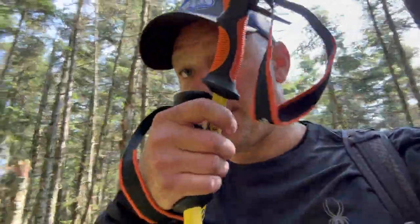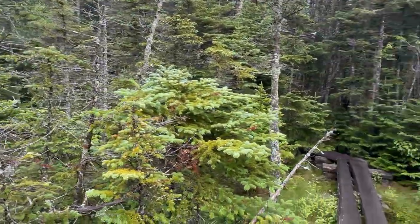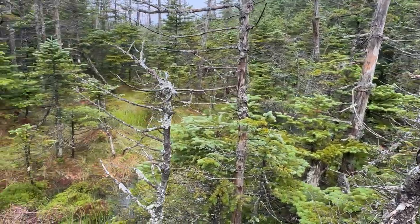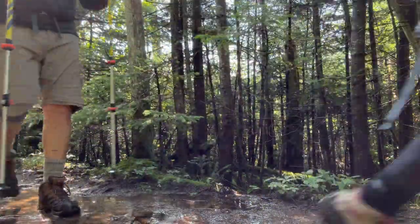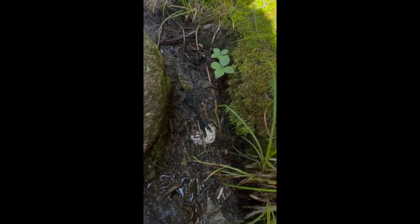So, we're on our way up to Whiteface. We just got down from Ester, and it was very muddy. But on a positive note, the sun is actually starting to come out. And hopefully it will be a great view up there. Here we are making our way back from Ester. So as we're walking the trail up to Whiteface, we just so happened to come to a fork in the road.